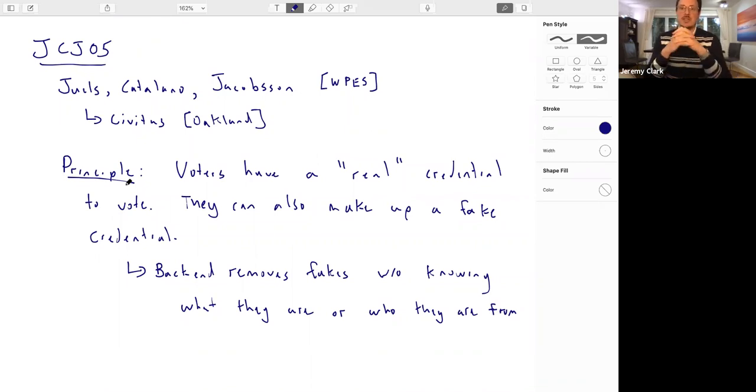So a credential we'll think of as a key. It's like, I know the private key that corresponds to a public key. It doesn't have to be in that form, but that's a form that works pretty nicely. And so they have this credential and it's real, okay? And if someone comes to you and says, hey, I want you to vote a certain way, or I'll pay you to vote a certain way, the idea is to let the voter make up a fake credential. So they can just make up a fake key, and the crypto has to be designed in such a way that they can convince the adversary that the fake credential is real, or at least it's indistinguishable from a real credential.